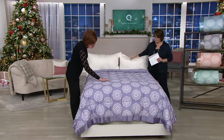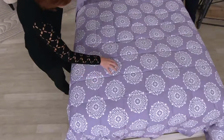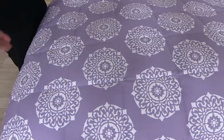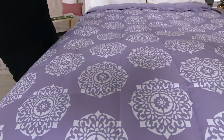But also each of these squares, on a comforter, you don't see squares that are sewn down. Each of these squares is filled with down. So they're never going to shift, they'll never redistribute, and it's not crushable. So when you tuck it in, if you like that tucked in look, you can have that. We have different colors to choose from.